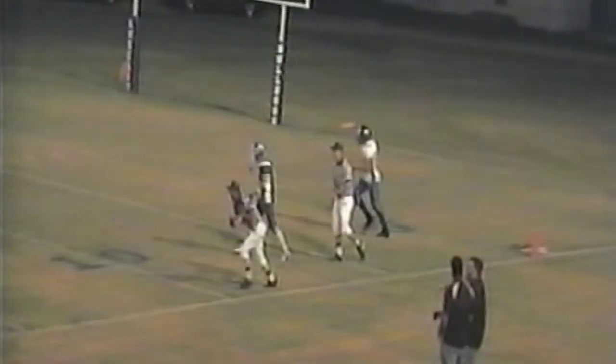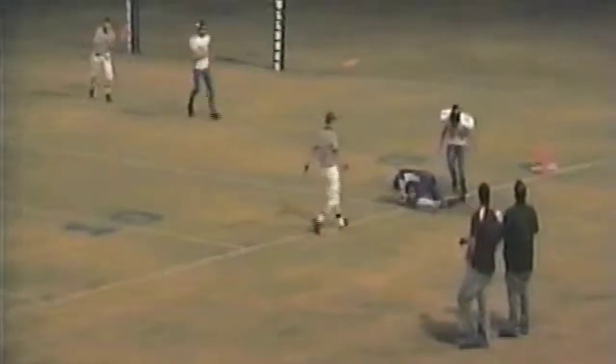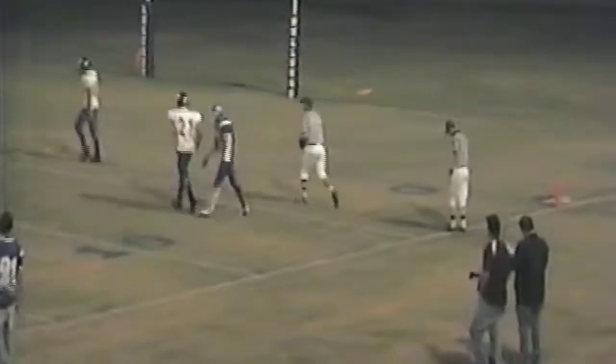Looking deep as a man down here, number 8. Logan Fingham left, look at the throw, has a man across the middle, and Quentin Cleveland. Logan Fingham left, has a man in the end zone.